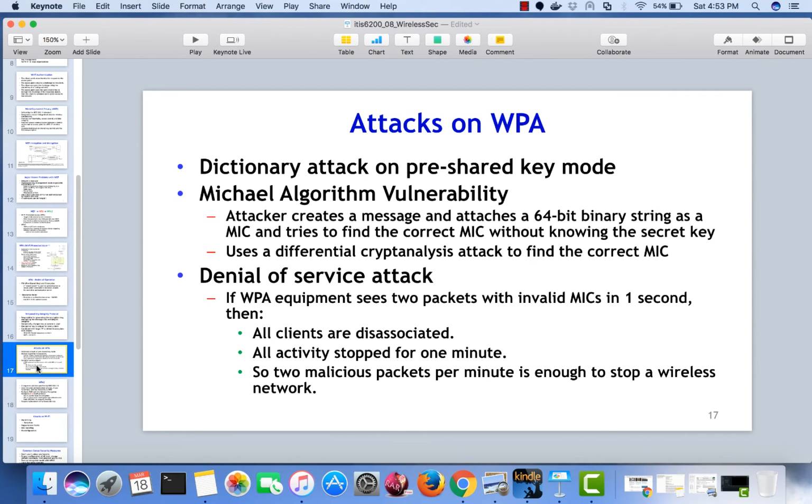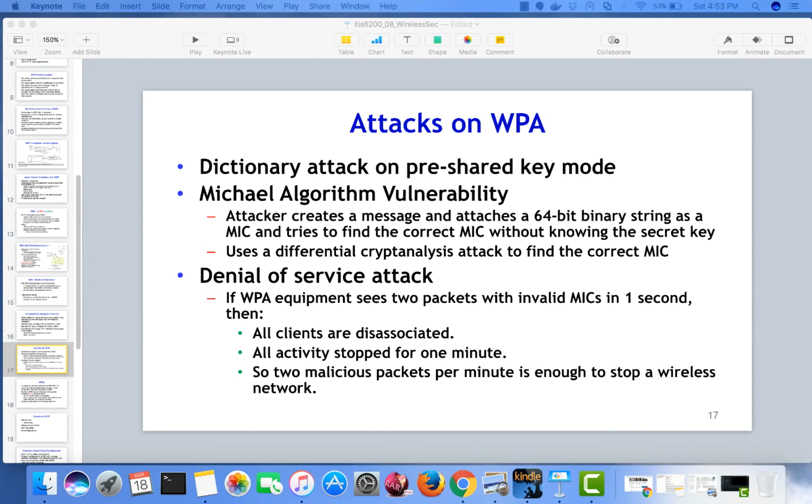We're going to talk about some of the attacks on WPA, WPA2, and WEP. But before we do that, I know that WEP is no longer in use, and like I said, it's one of the oldest protocols out there. When it was originally introduced, it was very flawed when it came out.